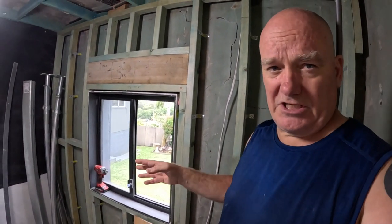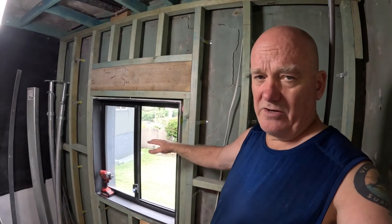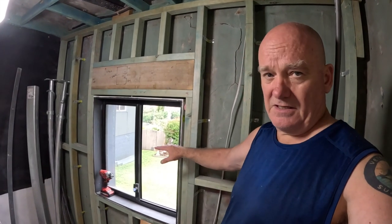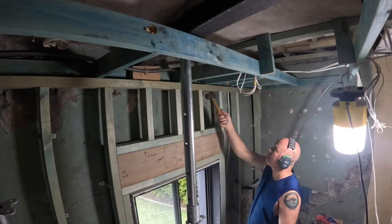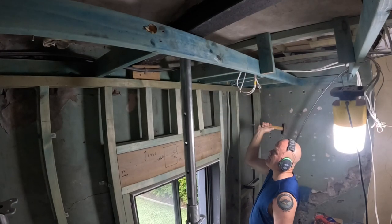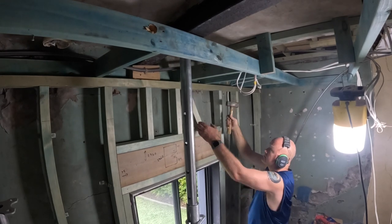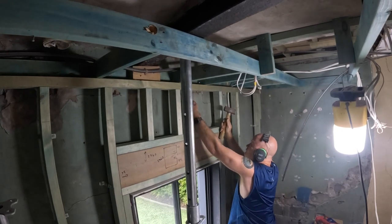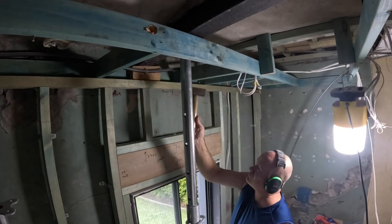But the project is to take that window out. We're getting a new window. It'll be raised a bit, because this will be a kitchen. It'll be raised and it'll be bigger overall. But this timber wall, I don't believe it's bearing any weight. But I probably will bolster it so that it can take some weight.